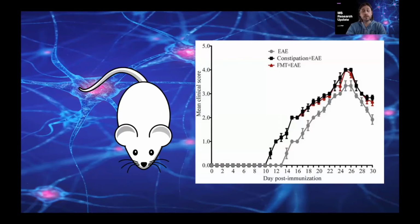This paper is freely accessible online at the moment. So what's good about that is it means I can share some of the figures and the data and talk you through what they saw. So if we look at this figure on the right here, we can see that we have three different curves. And let's focus on each of these curves in isolation to begin with, and we'll explain what this is sort of showing. Here we have the gray curve, and this gray curve is just mice that have experimental autoimmune encephalomyelitis, or EAE, the animal model of multiple sclerosis.